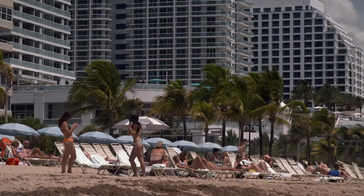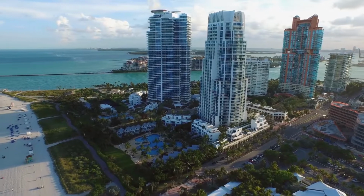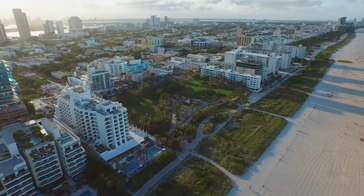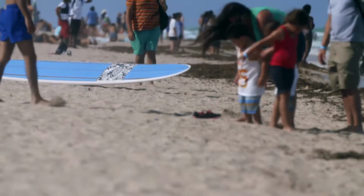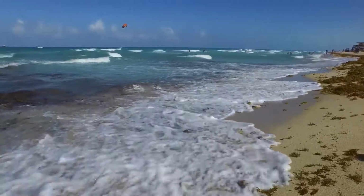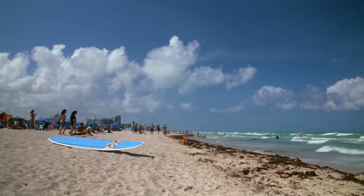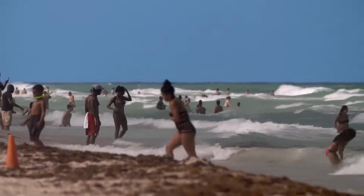On the opposite side of the state, the coast is completely different. A beach man-made and carefully managed. Miami Beach, the American Riviera. Hot sun, white sand, bronzed bodies. This is the Sunshine State at maximum wattage. More people visit Florida's beaches than all the national parks and theme parks in the entire United States.